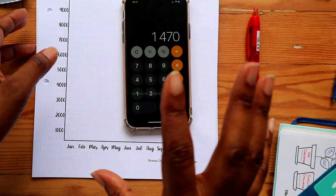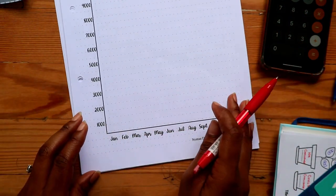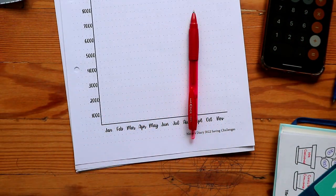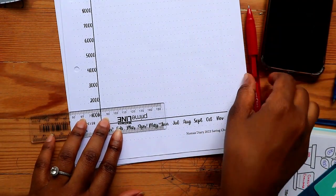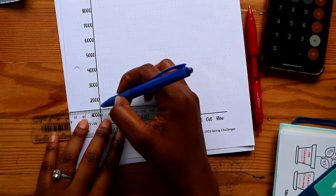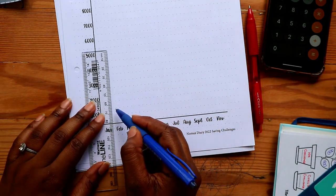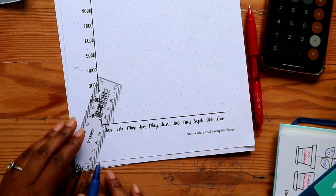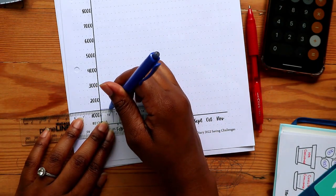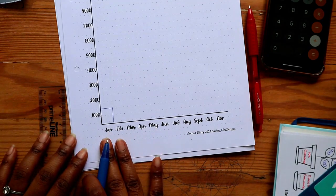Okay, so it is 1,470 Rand. That's when we come here now to the graph. Let me get a ruler. And we draw estimates. We don't have to be exactly 1,470. I'm just going to go halfway here between 1,000 and 2,000. And in the month of February, let's go like in the month of January. My gosh, I'm already in February, guys. We do that, and we do that. This is how much we have saved in January. This is where we are.